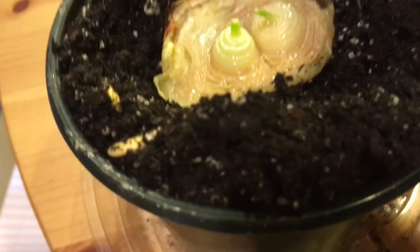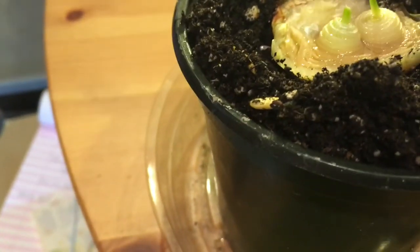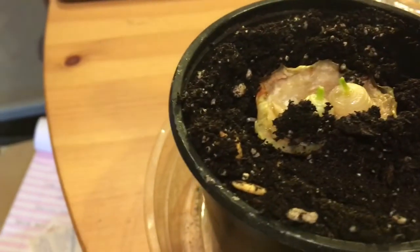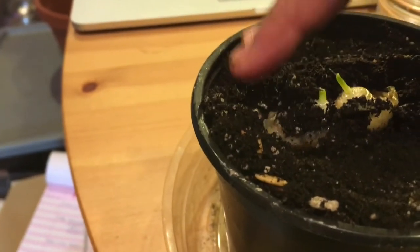And I'm gonna put, I hope these are not too, these roots trying to stick up out the ground. So maybe I do need a bigger pot. Well, we'll see. I'm just going to pat this down a little bit and let the little green shoots stay on top.